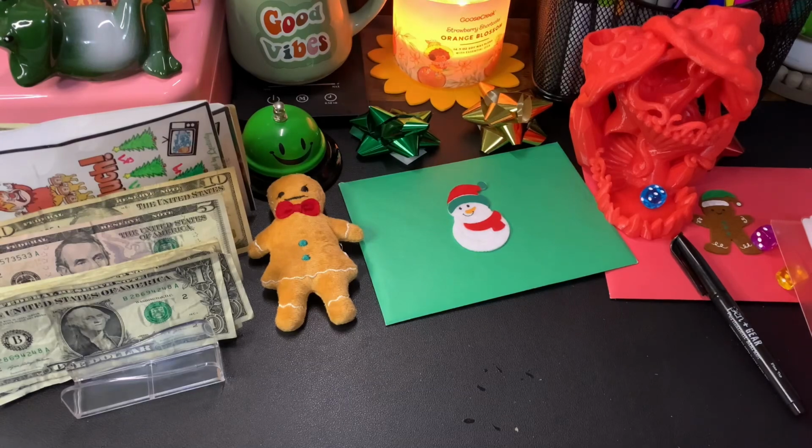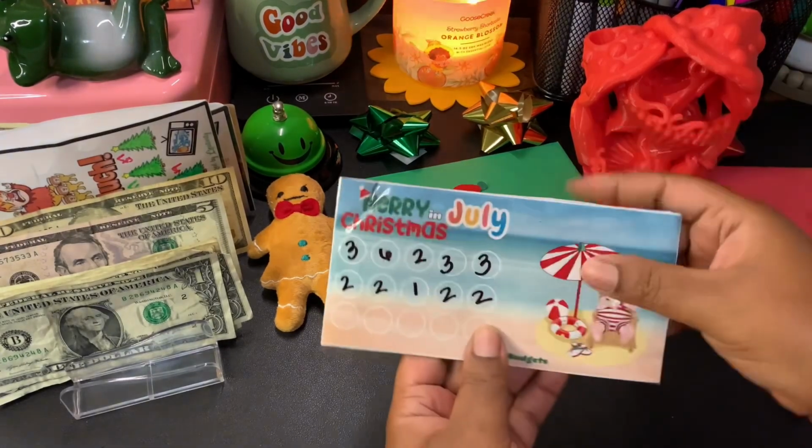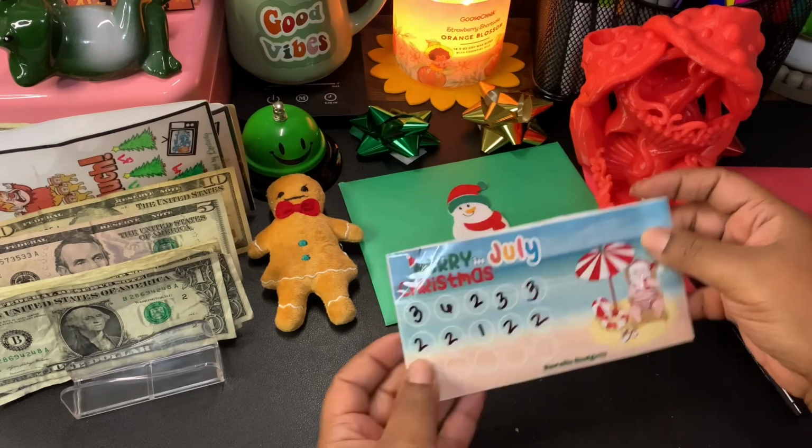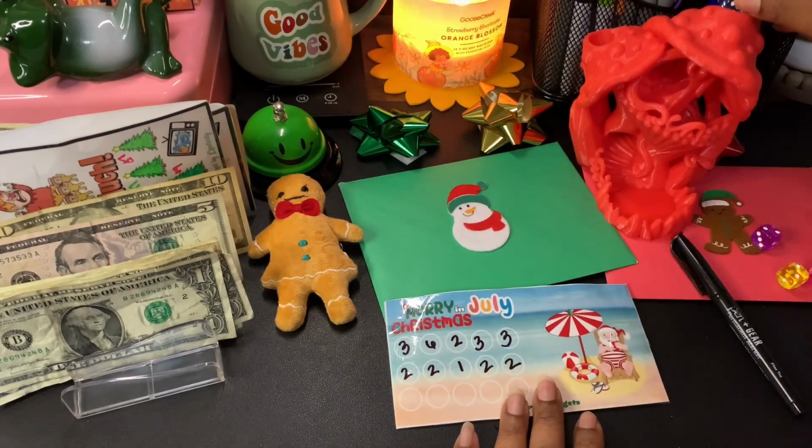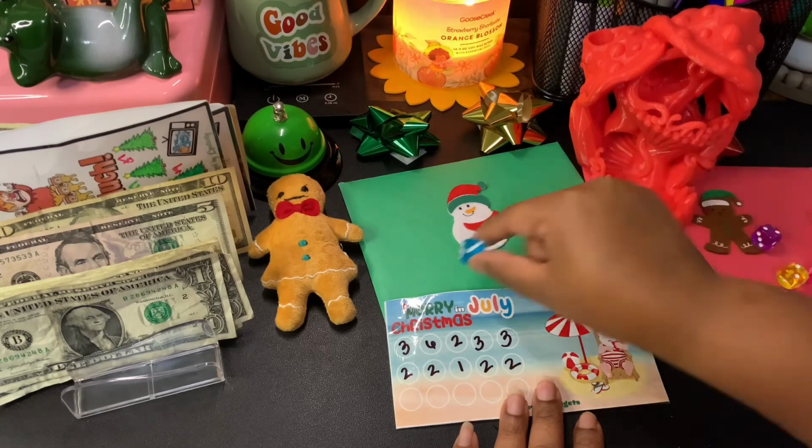All right, so I think I'm gonna go back to this challenge here, the Roll and Save by Norellis Budgets. I think I'm gonna go ahead and complete this one. All right, so let's see. Ooh, that rain is coming down and it sounds good. I need to be in the bed.